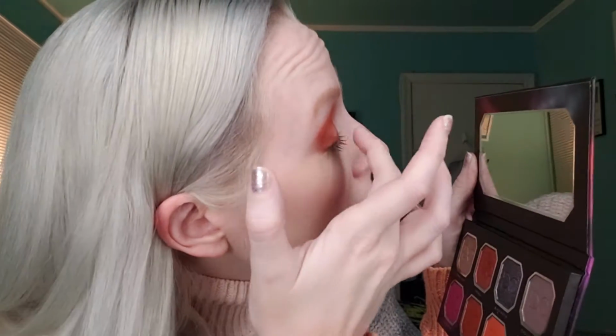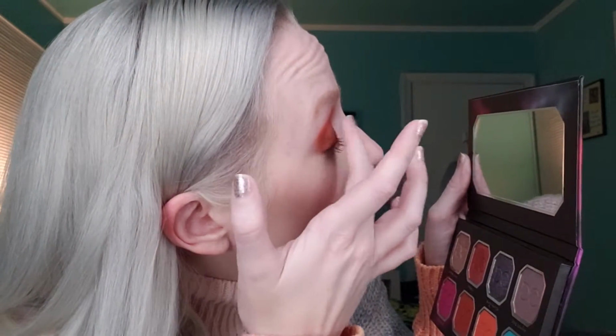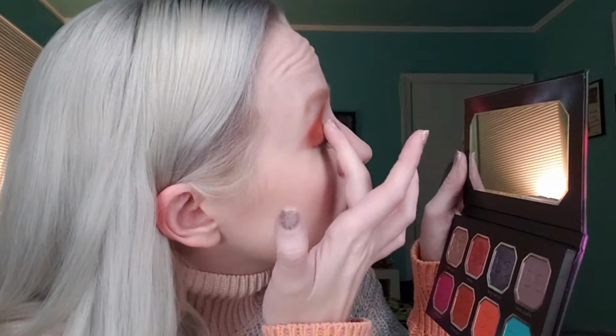Wow, my eyes are very bright right now. It's crazy. I'm going to go in with Fireball. It's the satiny one right here. And I'm just going to tap that on the lid. Just going to tap that on. It's a very similar look to the Tati Beauty palette that I just did. Okay.